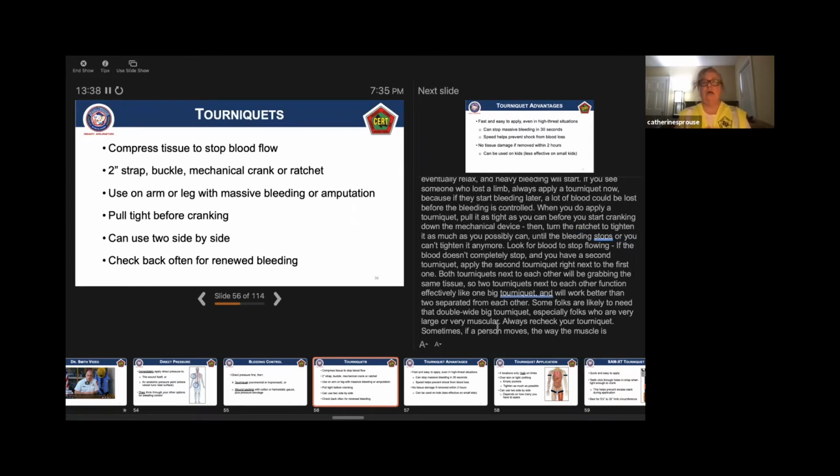So how do we use a tourniquet? Well, whatever tourniquet you use, you're always going to pull it as tight as you can and remove any slack before you use the ratcheting device to crank it down. This is super important because if you leave slack, it's going to defeat the effectiveness of the tourniquet. Once you have removed all slack, then you can start tightening it, and you're going to tighten it until the bleeding stops or until you cannot tighten it anymore.